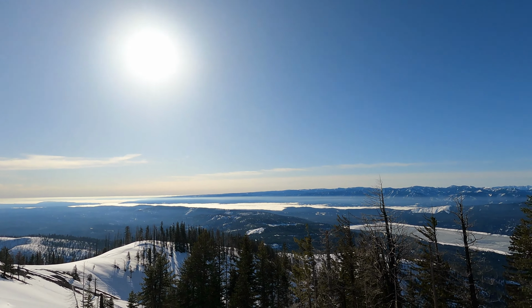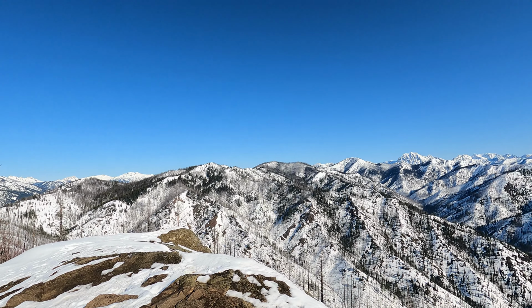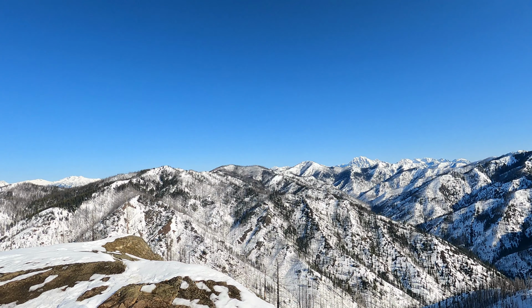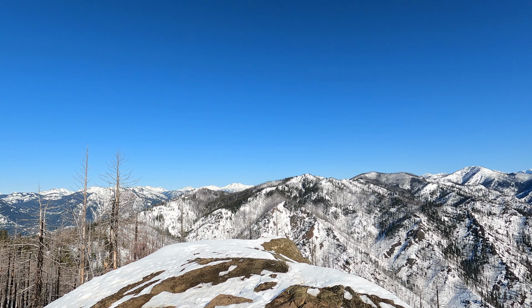Days like this, where it is crystal clear skies with almost no wind in the Cascades, is pretty rare in winter. Those days don't come along all the time, not even every week. So a weather window like this is really, really special to get to see the mountains. And like, this is just such a different view. Like, I know all these mountains, but they look so different, all dressed up in snow.